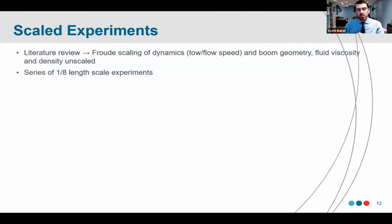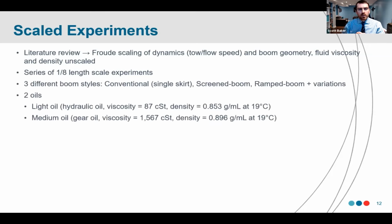Moving along to our scaled experiments, again first starting with a literature review. In that case, we determined that the best way to go forward with our scaled down experiments was to use what's called Froude scaling of the dynamics. So the actual tow speed or flow speed of the water and the boom geometry were both scaled down according to 1/8 scale, following the laws you need to follow there. However, we didn't change anything to do with the fluid viscosity or the density, so we used normal water and oil for our experiments. We focused on 3 different boom styles, the conventional, the screened, and the ramped, as well as looking at several variations of each of those.